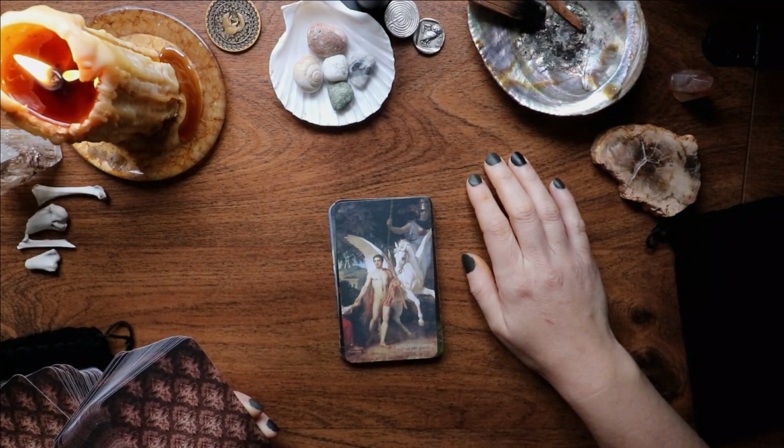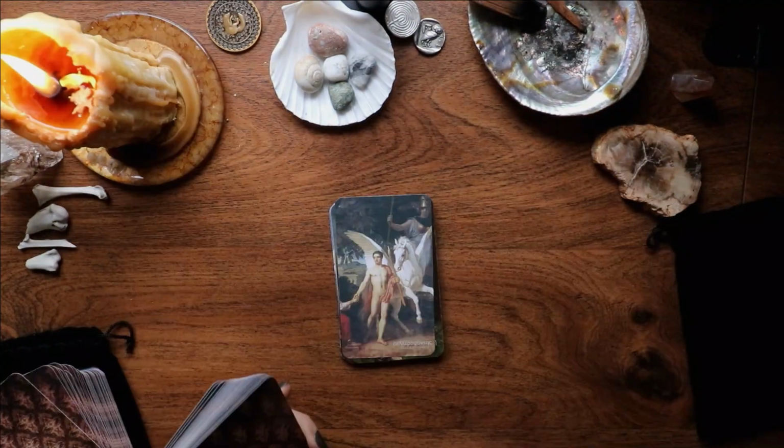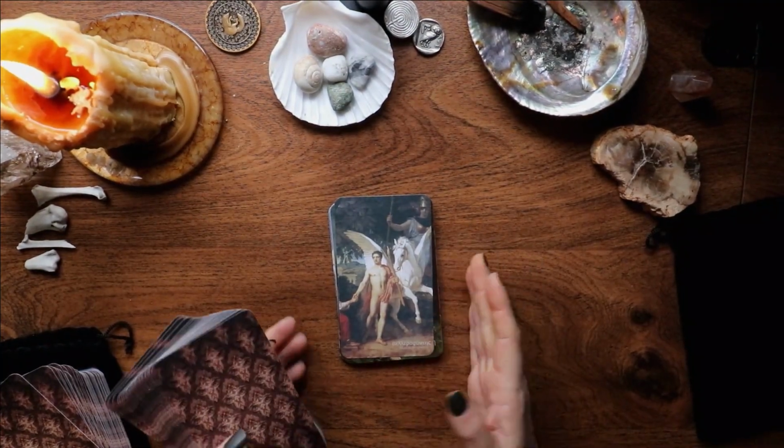Here we have Bellerophontes. Oh, my candle's leaking. I hate when that happens. That should stop it for now.